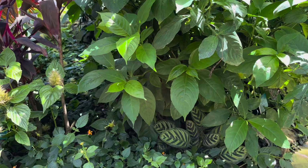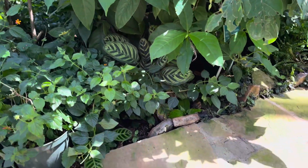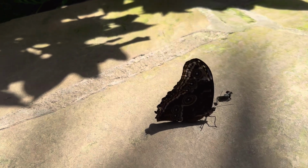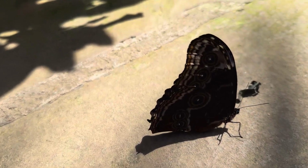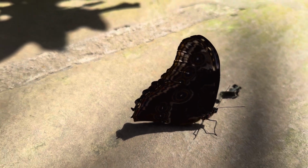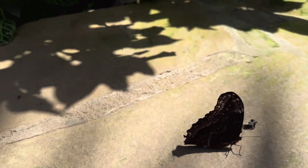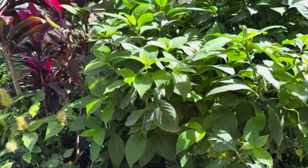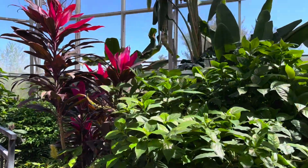Underneath as well. So this conservatory just has a bunch of plants. Some of them are planted in the ground, some of them are in pots, and you can see here another butterfly. Now this butterfly, when it actually starts flying, is a blue one, so I'm not sure what that species is, but look at how gorgeous that butterfly is, just chilling on the floor, and all of these beautiful plants. And we haven't even seen all of it.